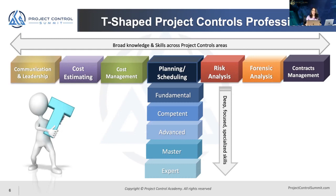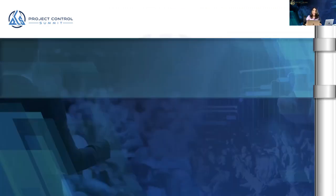Do you all know all of these topics? Do you really have a T-shaped project professional? If you are, again, type in the chat, I'm a T-shape and I'm honored to be a T-shaped project professional. So that's really what I meant by T-shape, to broaden your skill sets in different areas of project controls, which is not easy, but that's really what future demands of each one of you. And I'm going to prove you why.